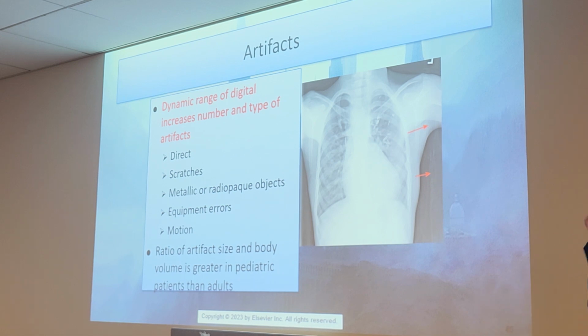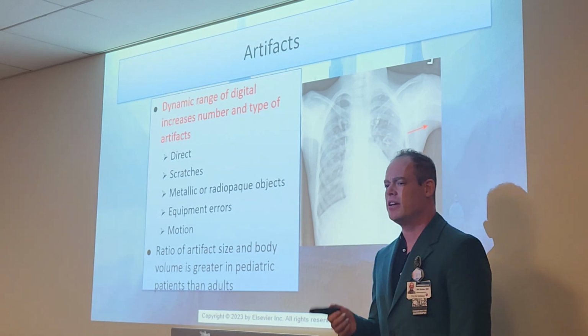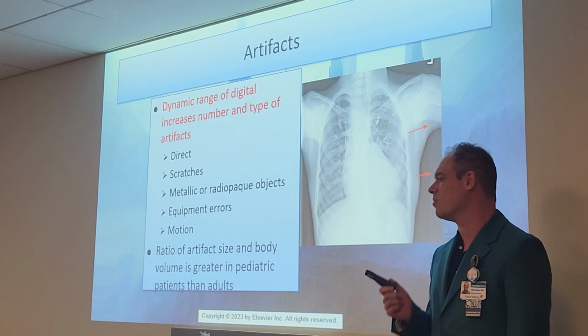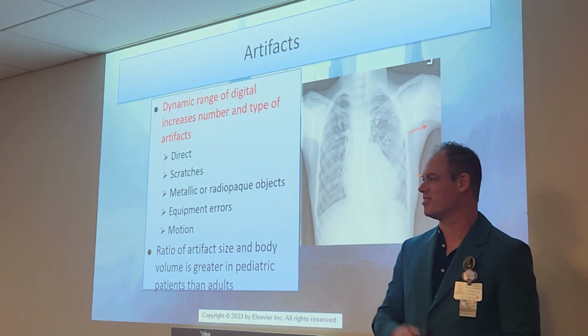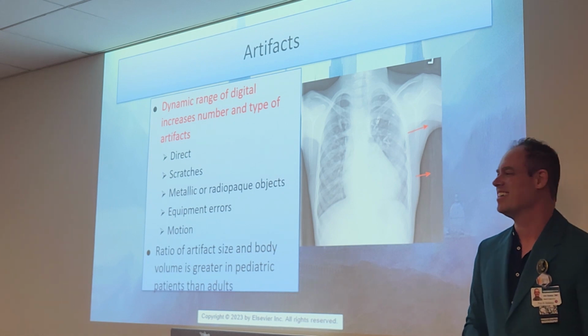Speaking of that, something I want to bring up as well: diapers. If you're ever doing x-rays on babies, make sure that diaper is clean, especially if it's KUBs, because wet baby diapers make all kinds of artifacts. And yes, Reagan, you have to learn to change diapers in pediatrics. I know you got upset by that last time, but it's not that bad.